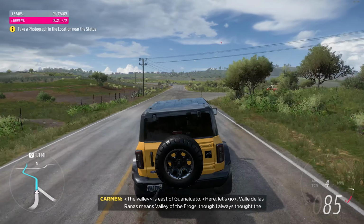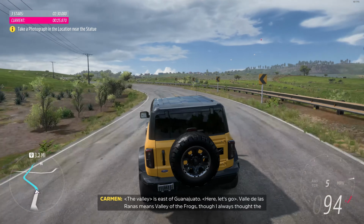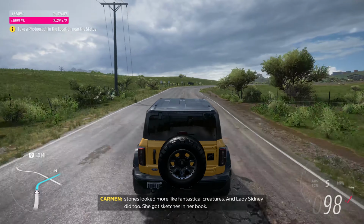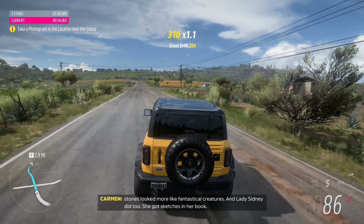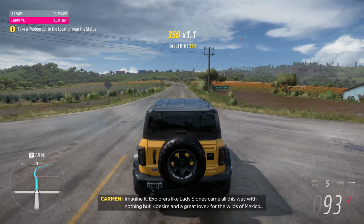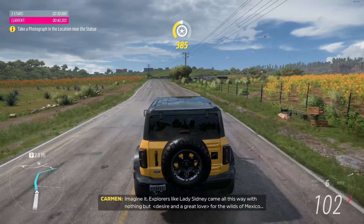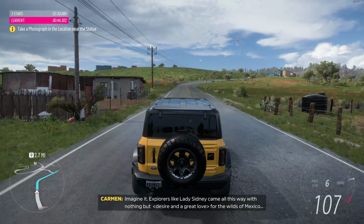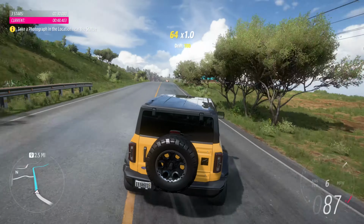El Valle is east of Guanajuato. Mira, let's go. Valle de las Ranas means Valley of the Frogs, though I always thought the stones looked more like fantastical creatures. And Lady Sydney did too. She got sketches in her book. Imagínatelo, imagine it. Explorers like Lady Sydney came all this way with nothing but ganas y un gran amor for the wilds of Mexico. She sounds like someone I know.